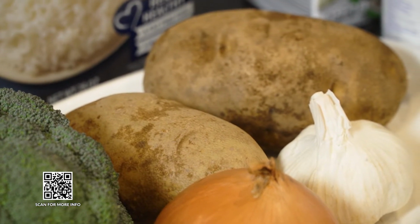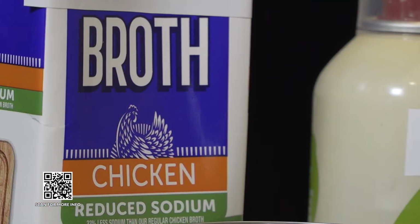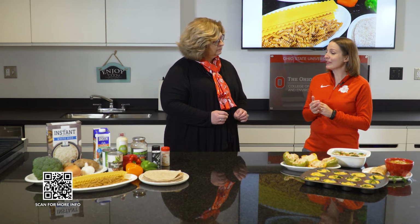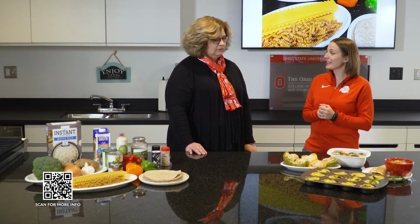And I love to have tomatoes, so it could be diced tomatoes, it could be a tomato sauce. If you have broth, you can do a lot with broth. And then some spices or herbs. We've got some garlic down here. So if you have a lot of items like this on hand, I see a few combinations you could put together to make a meal. Can you share some ideas with us?